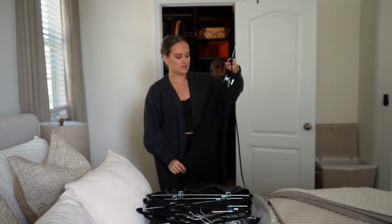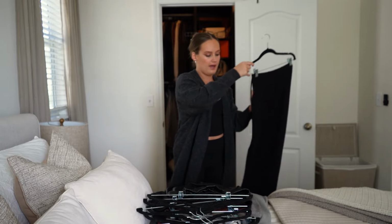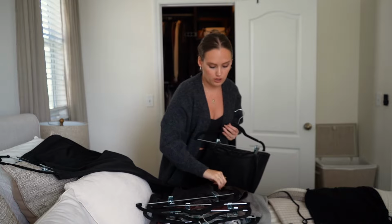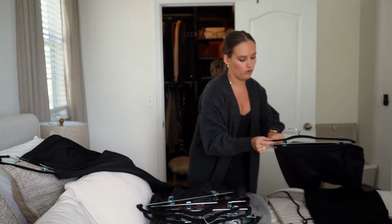Starting with my black items, this is just a long maxi skirt. I do usually grab this because it's the only thing I have of its kind. And I do have quite a bit of leather pants. These are actually my only black leather leggings, and they're pretty comfortable. So I like to keep those for the winter.